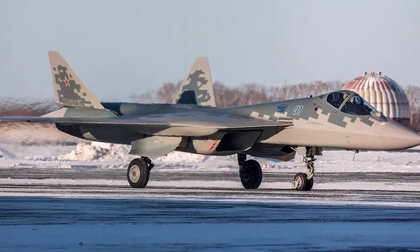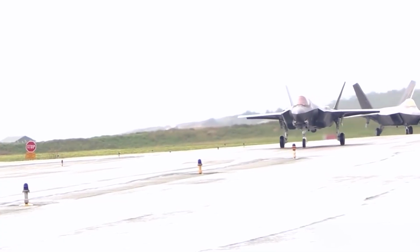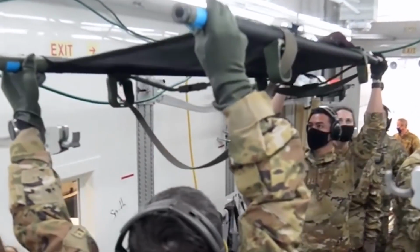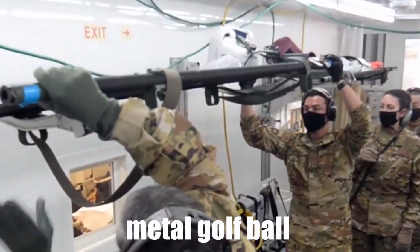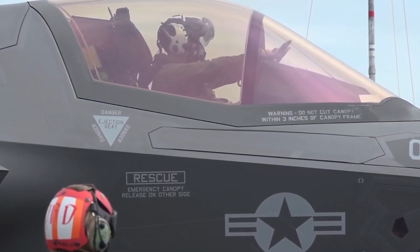Contrary to the Russian expert claims, the F-35 has one of the lowest radar cross-sections, or RCS, of any fighter currently in service. It has a frontal RCS that rivals that of a metal golf ball. This implies world-class stealth performance. There is also a supply issue with Russian stealth jets.